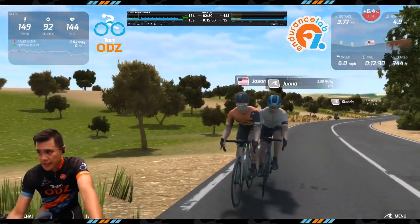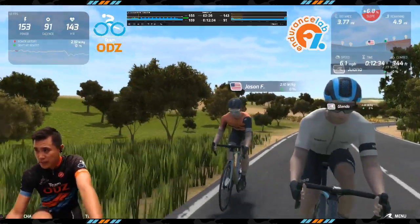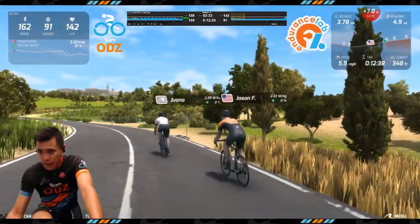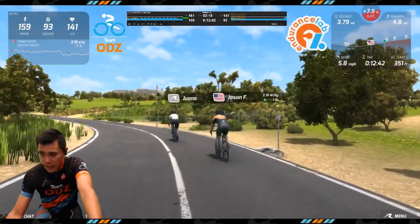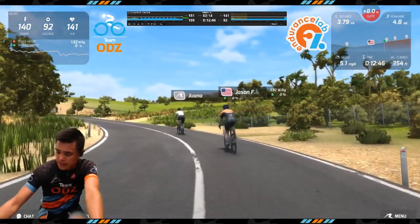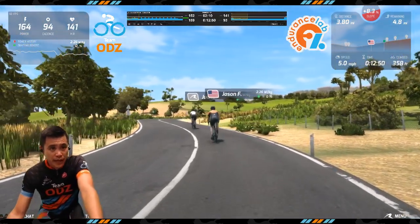Looking good. Legs should be feeling kind of warm. Really looking good. This is not a power workout. We're not shooting for top power goals. What we're shooting for is focusing on skills here, cadence skills, also to get a better understanding of really how to use the tools that we have.